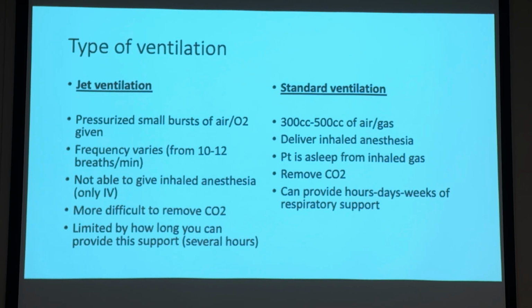You're not able to give inhaled anesthesia. So all the anesthesia during that procedure has to be given through IV, and you need to monitor the balance between the patient being sedated, paralyzed, or not paralyzed, so that they're not moving during the procedure. During that mode of ventilation, it's a lot harder to remove CO2 efficiently. So it's not uncommon that if the procedure takes longer, the patient starts building CO2, and their saturation starts going down.